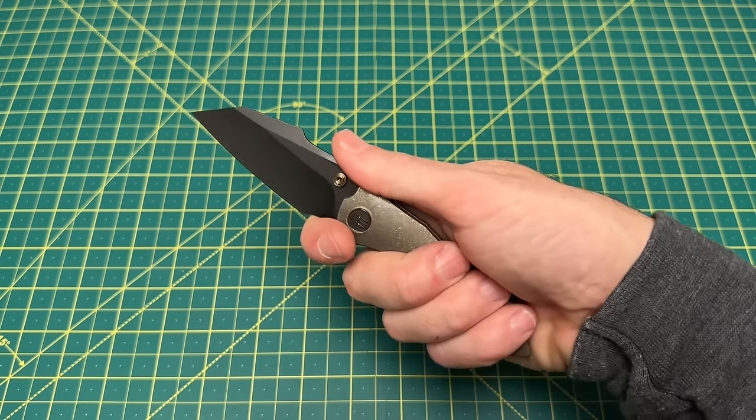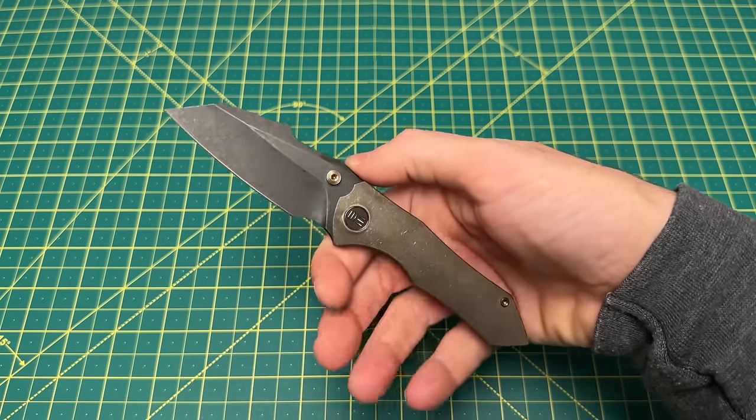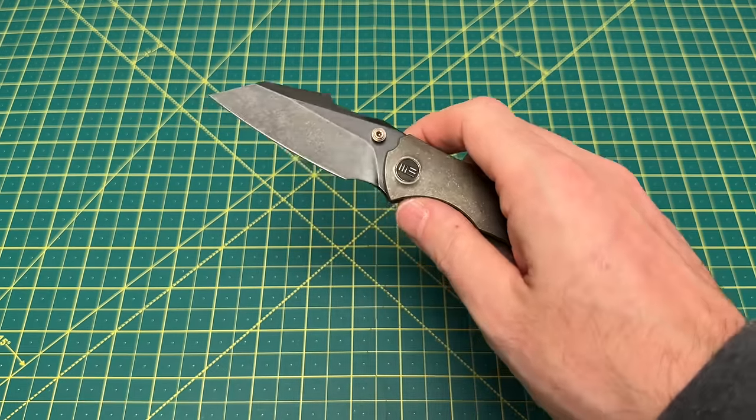We'll forget I said that and just move on here to keep talking about this knife and nothing else but the knife.